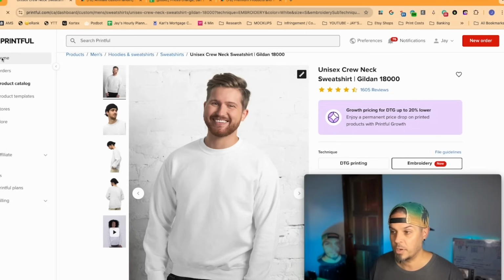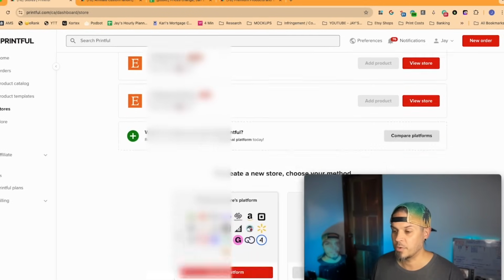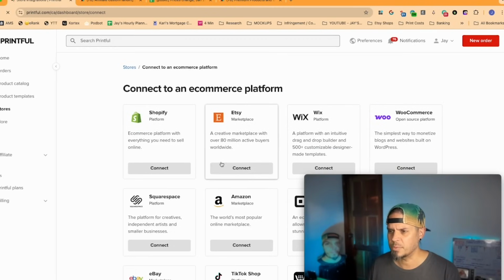When you're on your home here, I'll just go to my dashboard. You just come over here to stores, and you can see I've got a few stores already hooked up here, but you just scroll down to right here to create a new store, choose your method. I would choose platform, and you can see they got a bunch of logos here, so I'm just going to click on that.